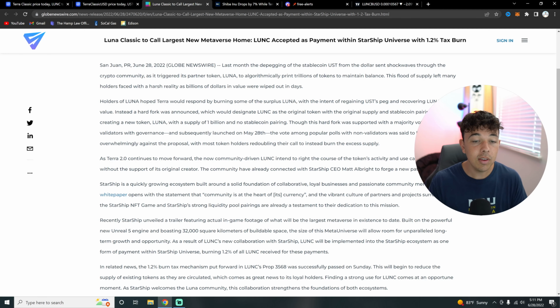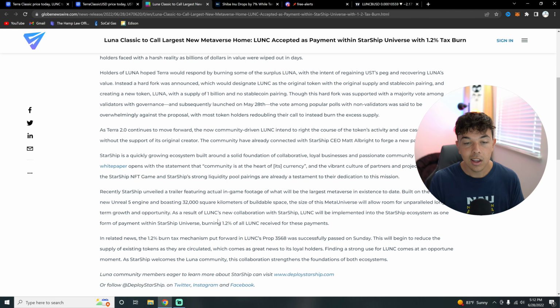So it's basically a cryptocurrency, but they're accepting Lunc as a payment. Lunc will be implemented into the Starship ecosystem as a form of payment within Starship Universe, burning 1.2% of all Lunc received for these payments. So that is going to be implemented with this 1.2% burn tax.